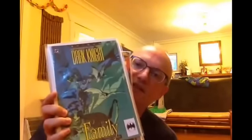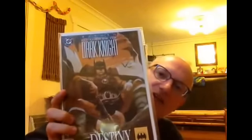This one has a particularly cool cover, Family Blades by James Robinson. I think I double-dipped on one or two of these issues. More Blades. This is interesting. Batman looks kind of like a Viking on here. Batman Destiny. Don't know what that's about. Don't know who Mark Neese is, or Knies. More Batman Destiny. So it looks like it may be Batman Through Time.